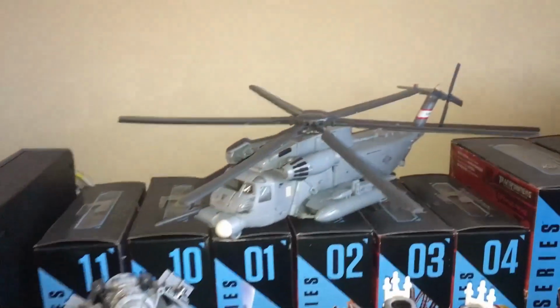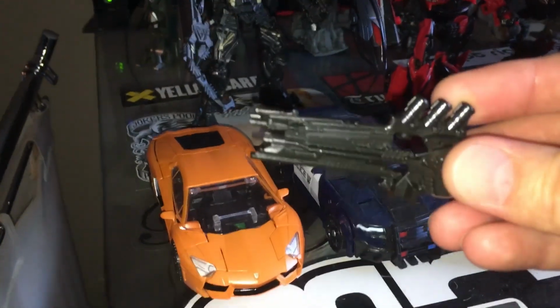One of them, this one I've never transformed. This is the one I like to transform. And here's my Lockdown. And I did get the repaint. I found the repaint finally of Lockdown, and I love this. And I want to do a head swap. And he comes with this spark extractor, which is awesome.